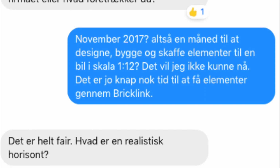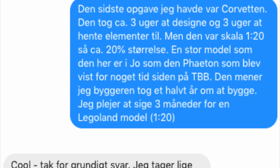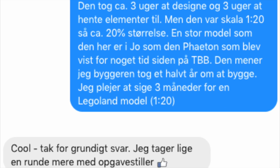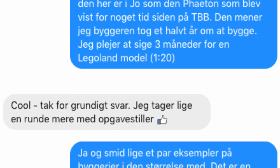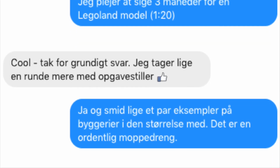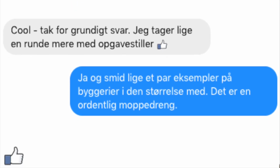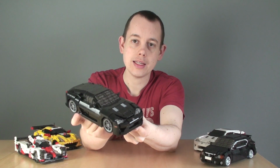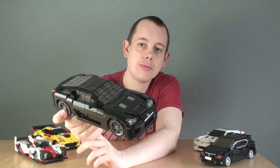He asked me for what a realistic time estimate is, and I replied that it takes me 3 months to build even a mini-level scale car, that is 1 to 20. And the designers of the 1 to 12 models usually take half a year on building such a project. He thanked me for the estimates and will get back to the client. I didn't hear from him again, so how did I end up making this model?